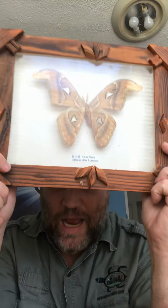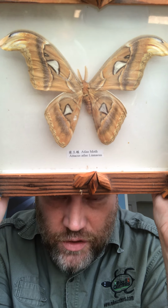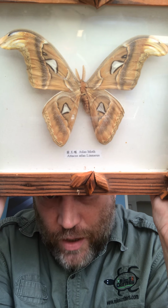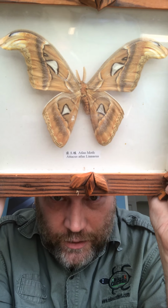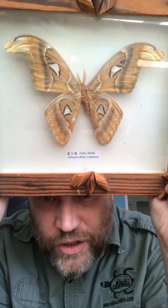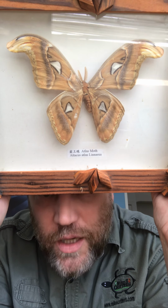We've got an Atlas moth here. This is the largest species of moth in the world. They come from Southeast Asia in the tropical rainforest. And one thing that's kind of different about them, they do start in the egg, turn into a caterpillar, absolutely voracious appetite. And then when they pupate, chrysalid, and turn into the moth, they don't eat. The adults do not have a mouth and they don't eat.